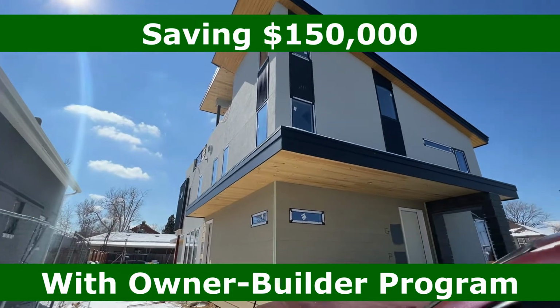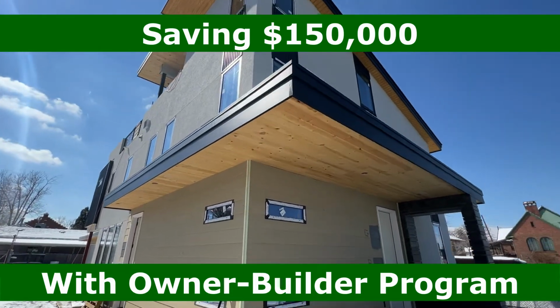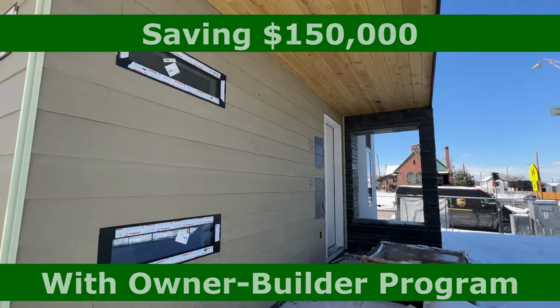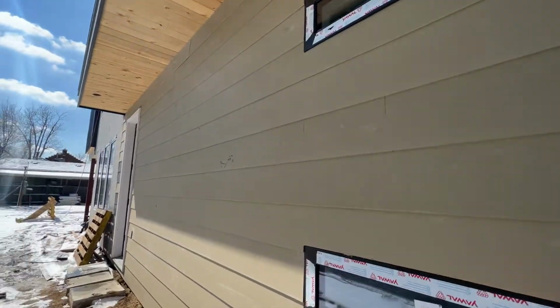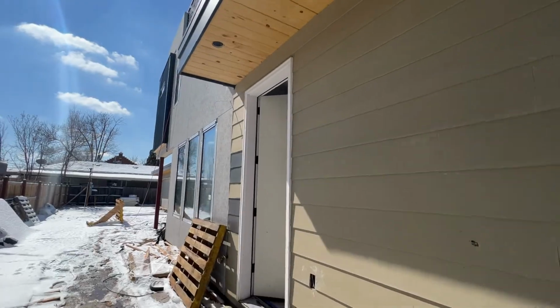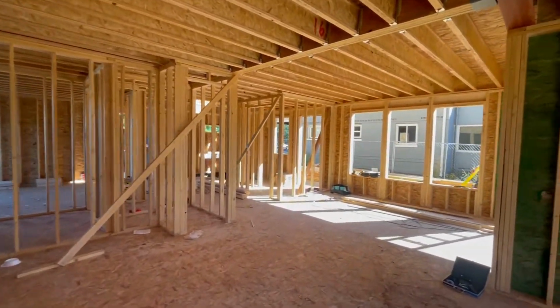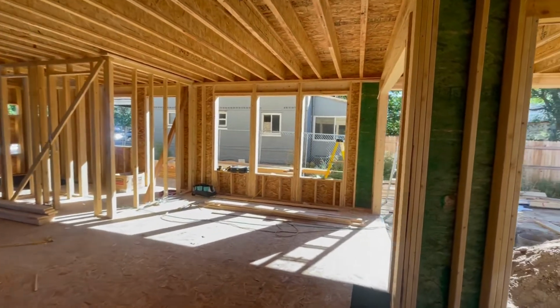So if somebody's thinking about acting as their own contractor with the Owner Builder program, what do you think the personality traits are of that person need to be successful? I would say you definitely have to have self-motivation to stay on track. It's easy to procrastinate and get behind on things, and you can let things pile up and it can get stressful. But if you make the time and put that time aside every week to stay on top of things, I think you can be successful very easily.